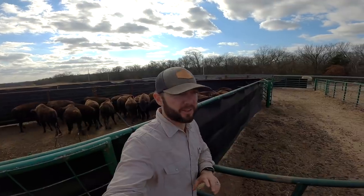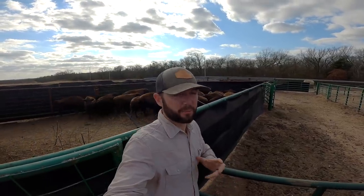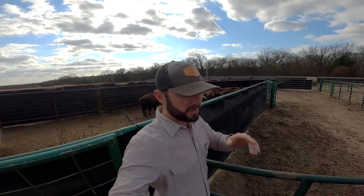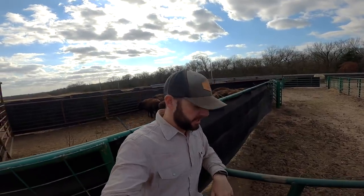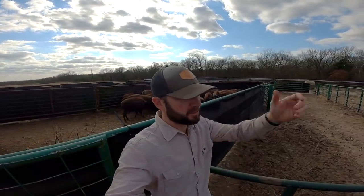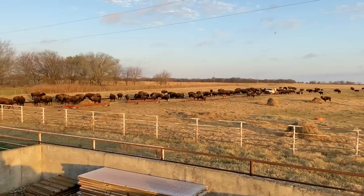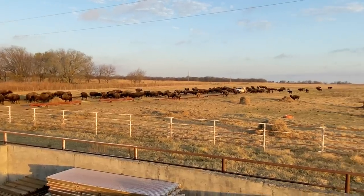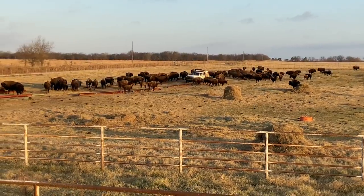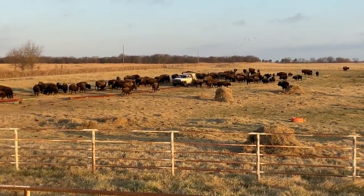Well, right now we're kind of in a holding, we're kind of in a stopping point. So Robert, the ranch manager of this ranch, goes out and brings them all in to a holding pen, just like you saw in West Texas. He brings them to a big holding lot. He brings them in with feed, basically. And then you just try to get the entire herd up.